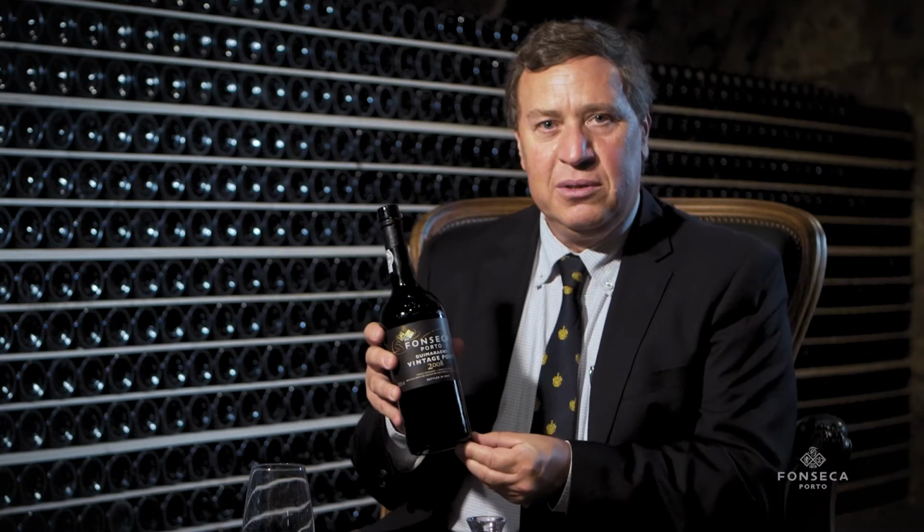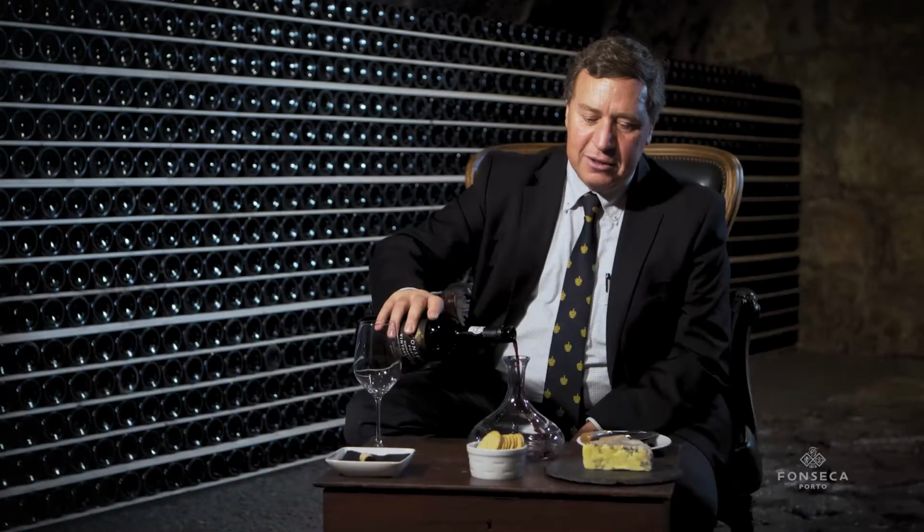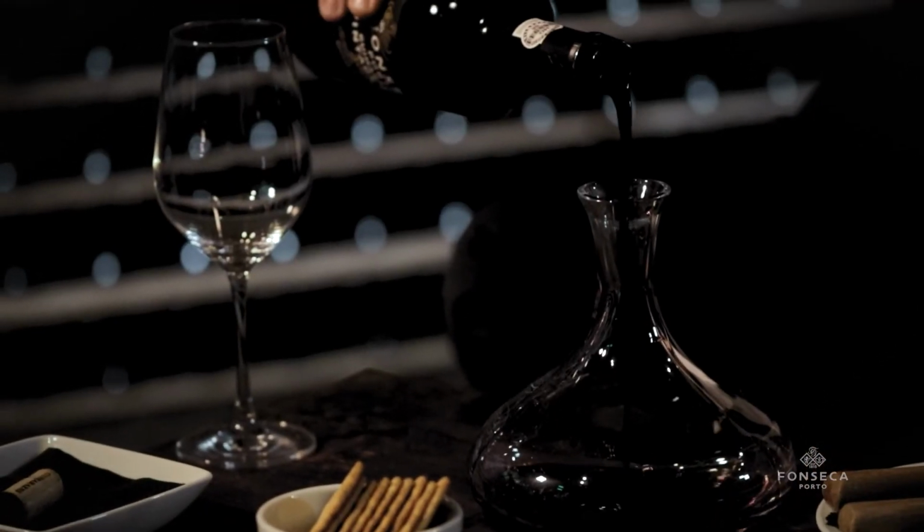But as such, as it ages in the bottle, it will throw a sediment. So the vintage port needs to be decanted before it is served.